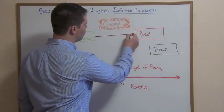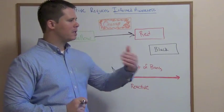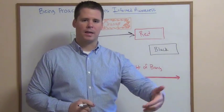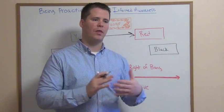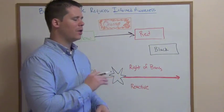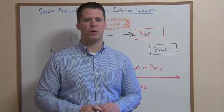They're going to go from condition yellow right into condition red. And as soon as they see that gun, they are now going to be reacting. There was no advance warning, there was no planning time, there was no chance to set the conditions for success. They're simply responding and reacting to whatever it is that criminal is doing.